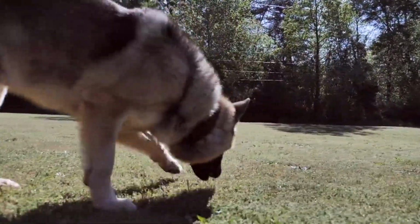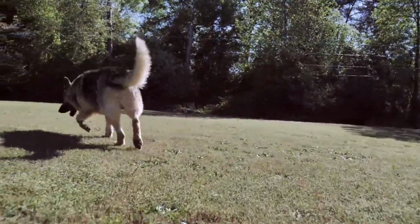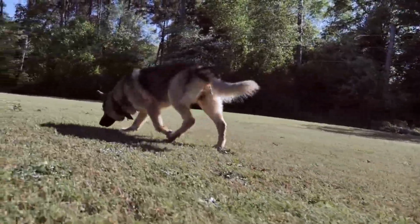So I feel like it's something, if your dog enjoys using their nose and they have at least a little bit of drive for something, I'm sure you could take scent detection and tracking and make it a fun little game and interaction that you can do with your dog.